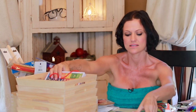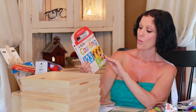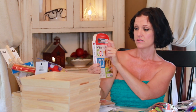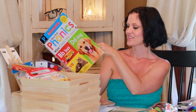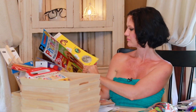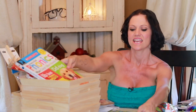We have blocks, ABC blocks, and at Target, not in the dollar spot but in their book section where a lot of the toys are, I got these Bright and White counting boards or books from Scholastic, which I think are really going to come in handy. They have the dry erase marker, and I got a couple of these because at that age they just want to draw on anything. You can save a lot of money because instead of using pencil, you can just erase when you're done and start over again. I love these. They're very colorful, and it seems like pretty good quality as far as the content. So there's that.